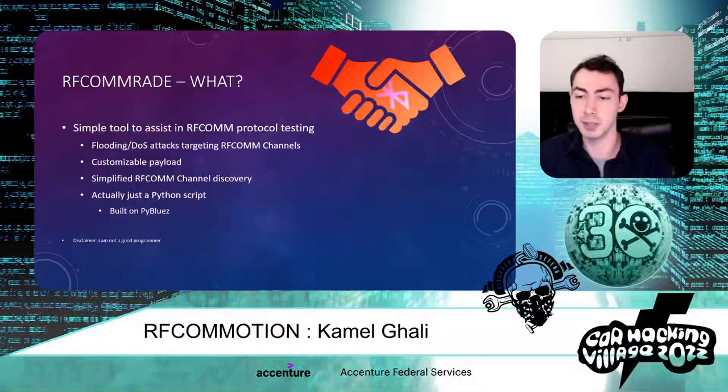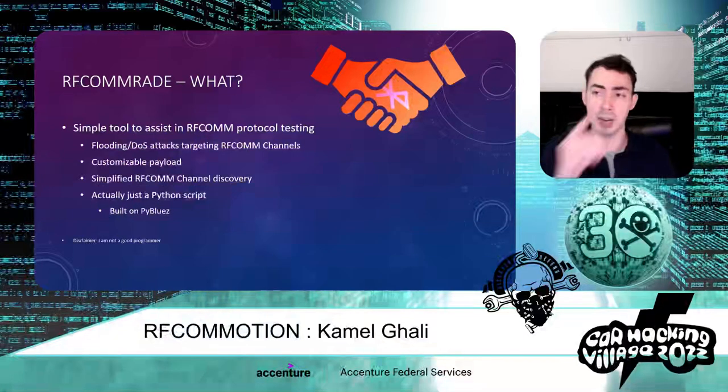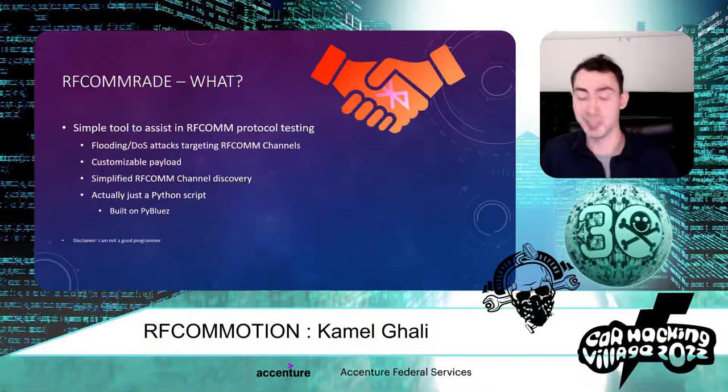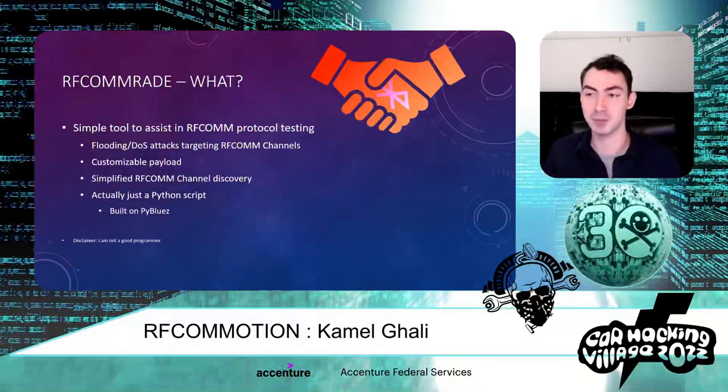Its main feature is the ability to connect to an RFCOMM channel on a remote device and basically flood it with a user-defined payload. You set up a payload, you say, I want to target that RFCOMM channel on that Bluetooth device, I just want to hammer it with as much data as possible. It's very, very simple. It's nothing like a guided fuzzer or anything. I'm hoping to improve it in the future. But what I started with was just a basic flooding attack. It can essentially work as a DoS attack, a denial of service, on devices that don't have fail-safes in place to deal with larger volumes of data than they're prepared to expect.